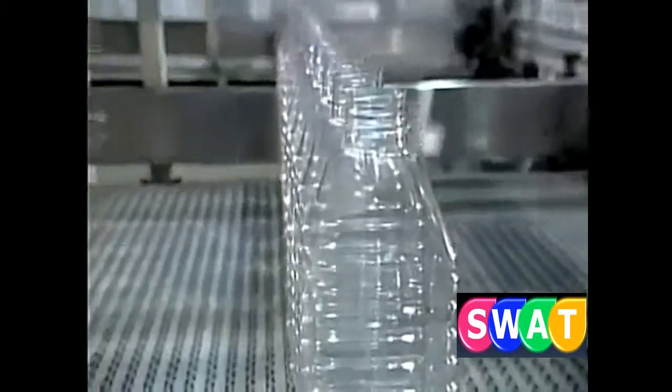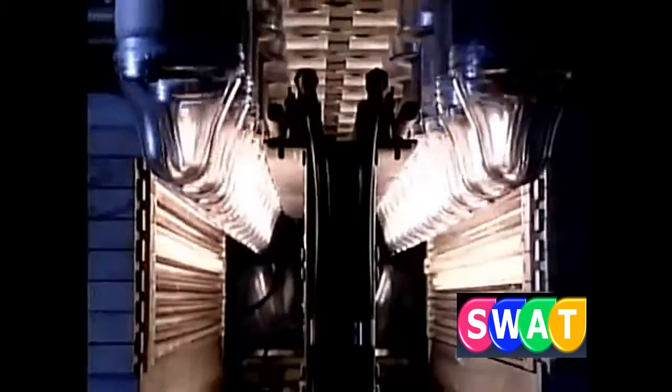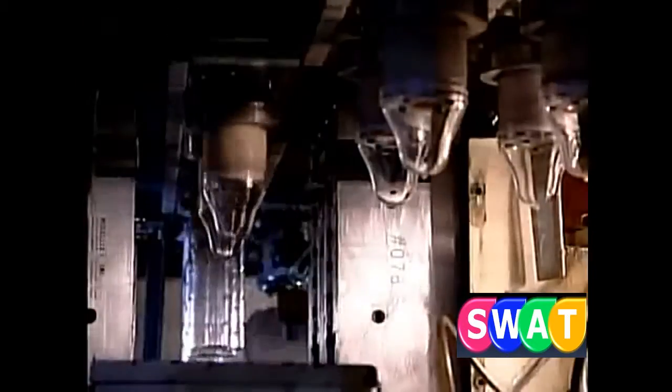Before blow molding, the preforms for certain models first pass through an oven. A technician sets the heat level of each infrared oven lamp individually, applying more or less heat at various points to influence the thickness and shaping of the plastic.